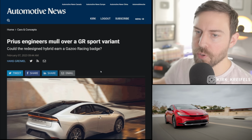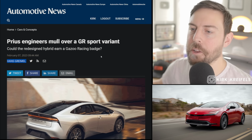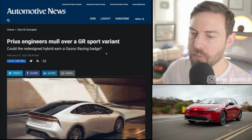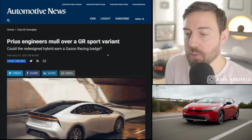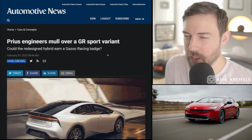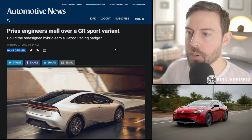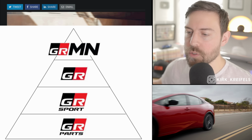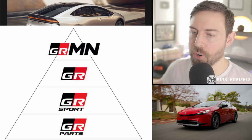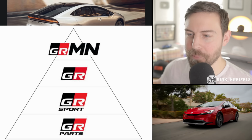We're at Automotive News. Hans Greimel, their resident journalist in Japan, had a chance to drive the new Prius Prime. They're already doing journalist test drives over there. The vehicle comes out in March there, and probably around April here stateside for the plug-in hybrid Prius. So they're talking about a GR Sport variant, but they also talk more about a full-fat GR product like a GR Corolla in the form of a Prius, if that makes sense.